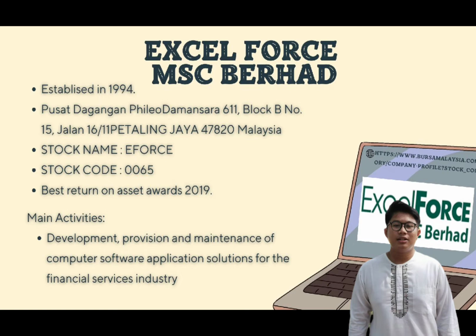For the main activities, they are in development, provision and maintenance of computer software application for the financial service industry. Lastly, this company also develop mobile apps to enable share trading on the move in order to attract many generation of investors.